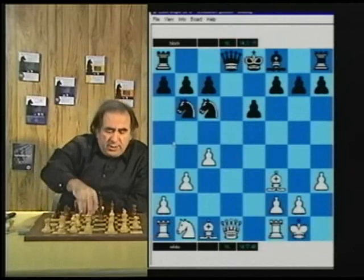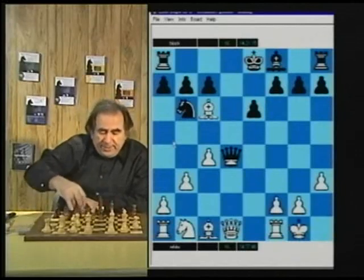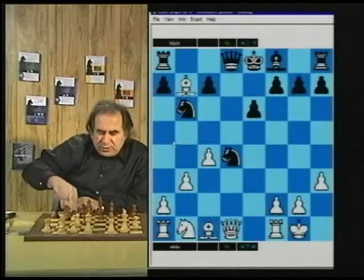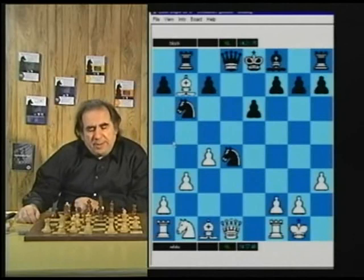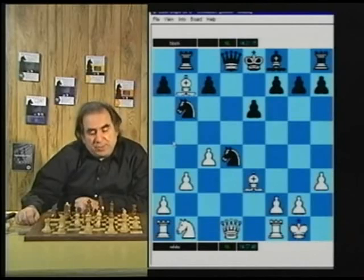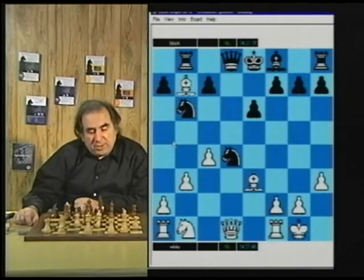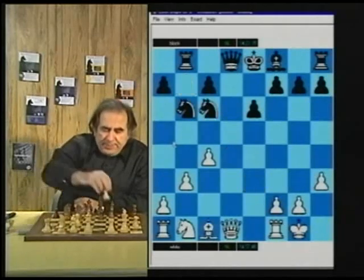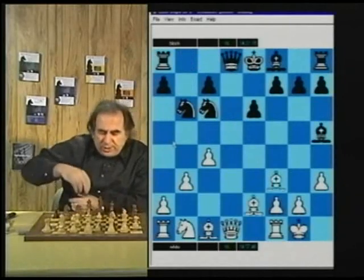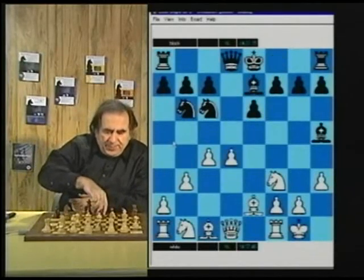Obviously, you cannot take with the queen because then bishop takes c6 and black loses his queen. So if knight takes d4, bishop takes b7, and after rook to b8, white has a little advantage even if they play simply bishop to e3. This is not the position I would recommend you to play. So I don't want to take on f3. What black should do in this position is simply play bishop to e7.